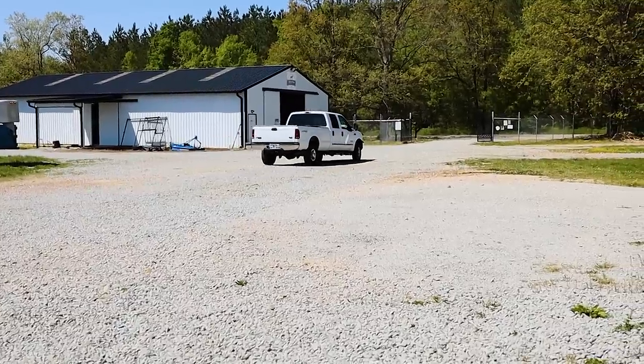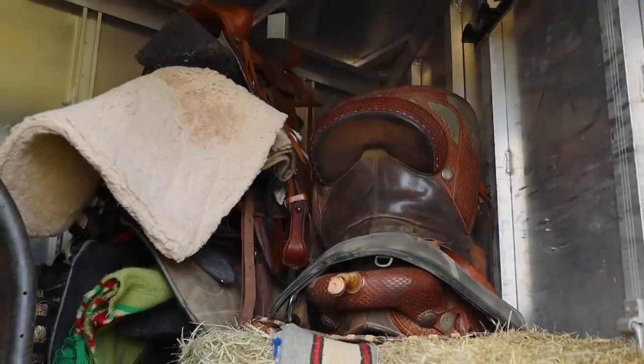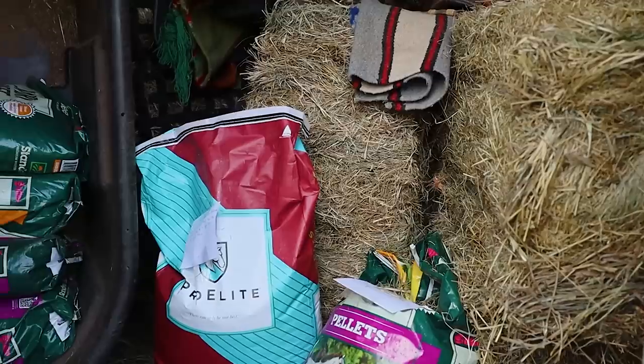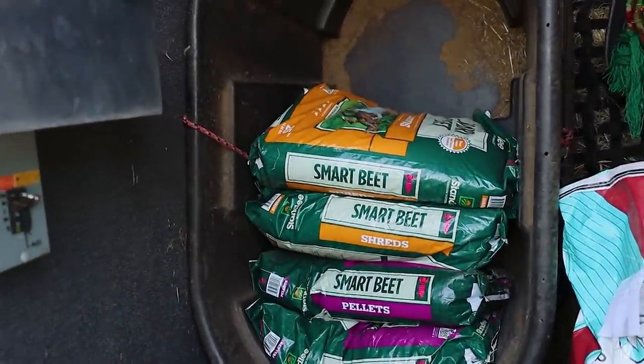We've never had anybody come and surrender horses and then surrender all their tack. So we got saddles, we've got supplements, feed, just kind of a whole bunch of things. And it's just amazing. And we're so grateful for it all. This beautiful horse trailer, it's amazing.